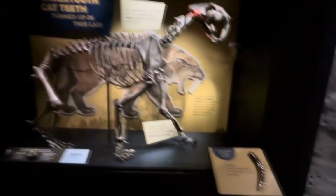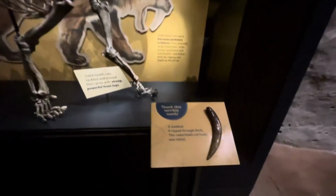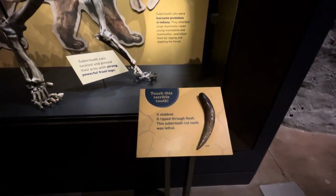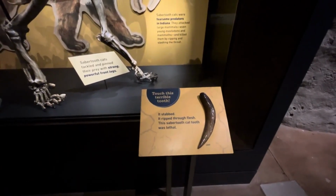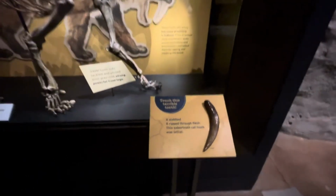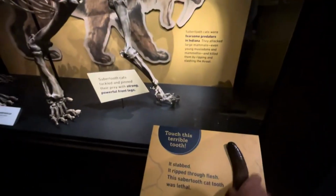And down here, they have this saber-toothed cat's tooth. It stabbed, it ripped through flesh. The saber-toothed cat tooth was lethal. So you can actually feel it.